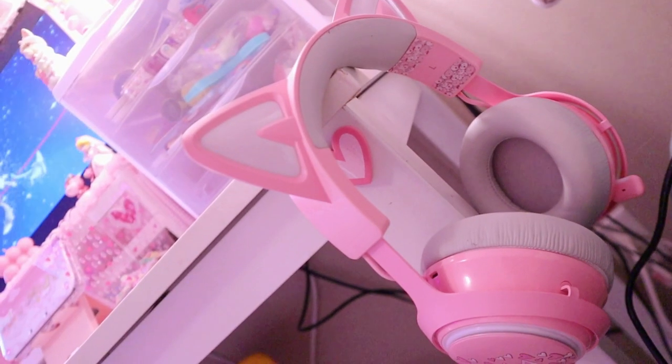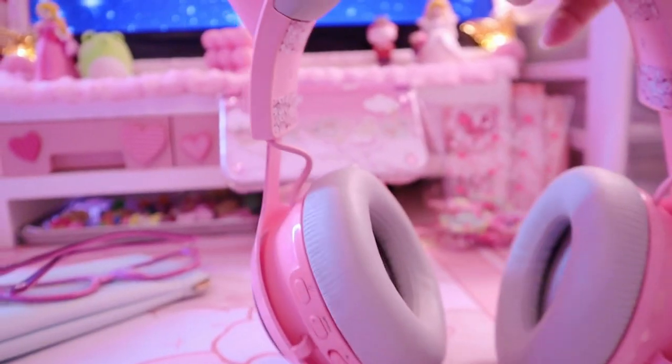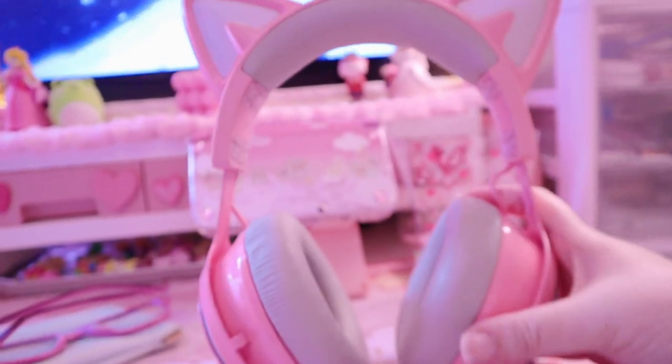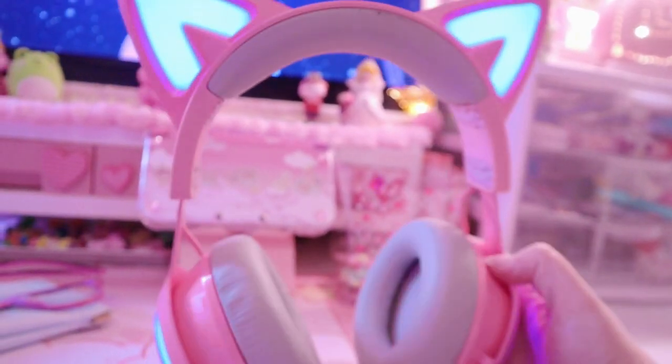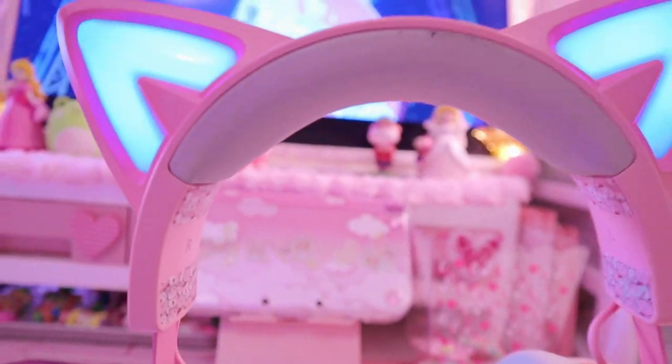Just hanging off of my desk, I have my headphones. I have a video all about these two and I will link that down below. And they do light up. Let's see if I can turn them on. There they are. They're just really adorable. I love them.